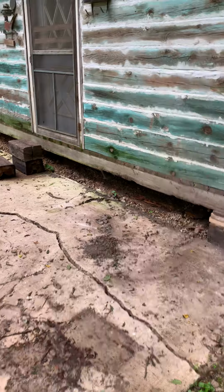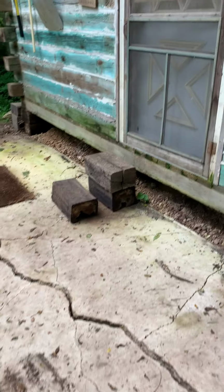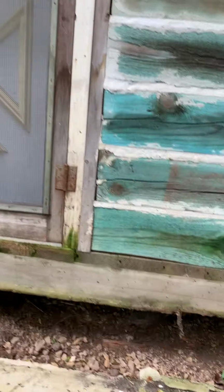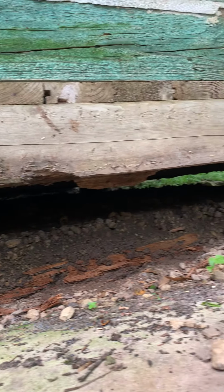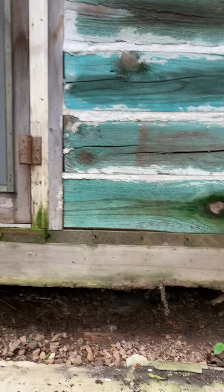July 4th today. Not getting a whole lot accomplished every time, but I have clearance underneath the entire cabin. At this point, you can barely see under there. So I've got to decide what to do with this edging.